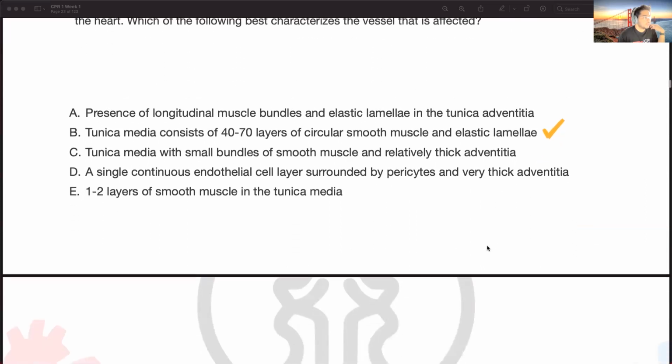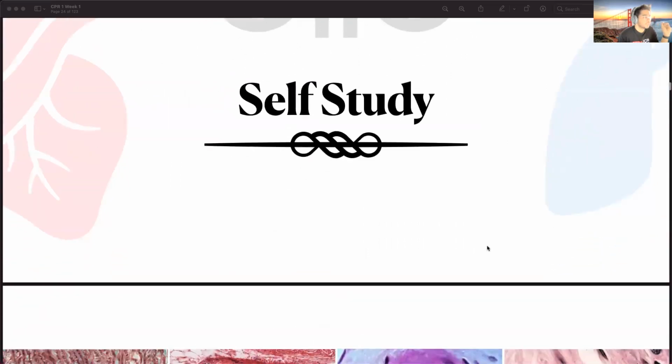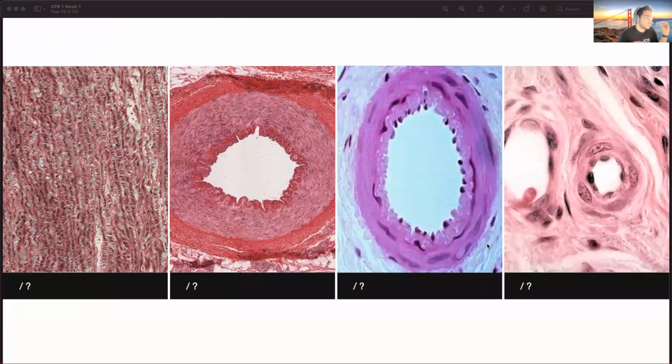All right, so I put this here as a little bit of self-study. Know the difference for the layers and the clinical correlates for each of the things, but I'm going to do a quick run through of these so that you can hopefully not make the same histo mistakes that we did. So what are we likely looking at here? Feel free to drop it in the chat or shout it out.